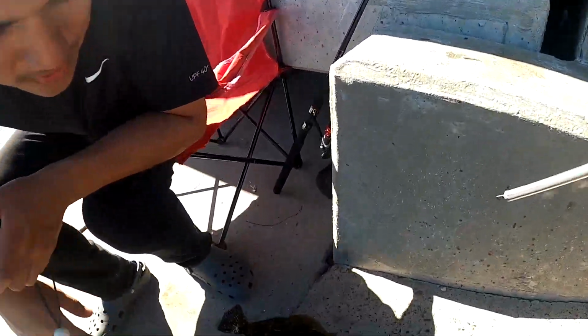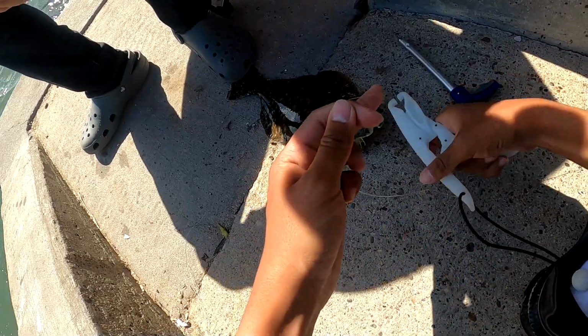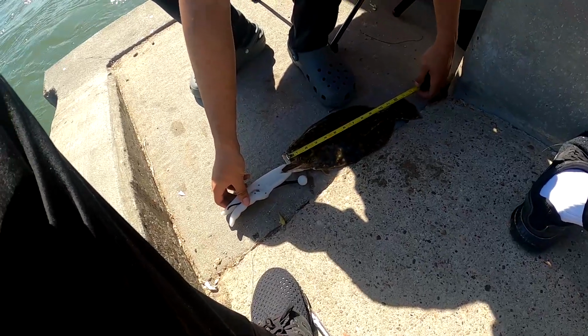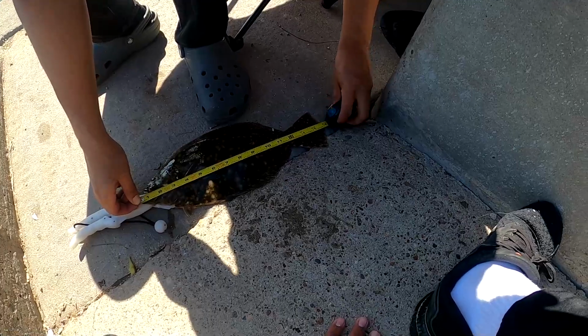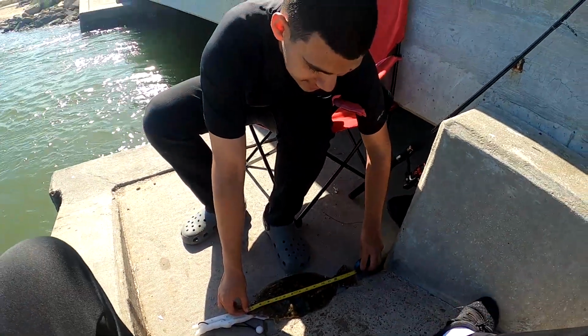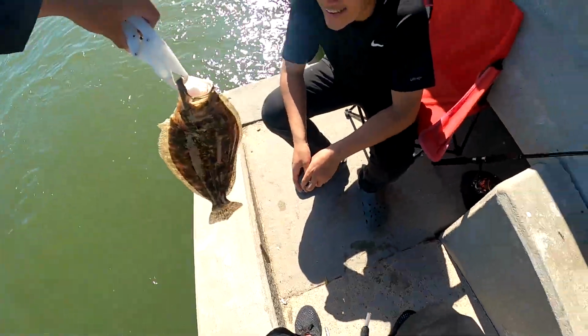Let's go. Hey, we have a honey hole for the flounder now, bro. Let's go. One more inch. Oh, wait. Almost. Oh, yeah, 15. You caught your first keeper flounder, but you can't keep it. The catch and release. You want a picture with it?